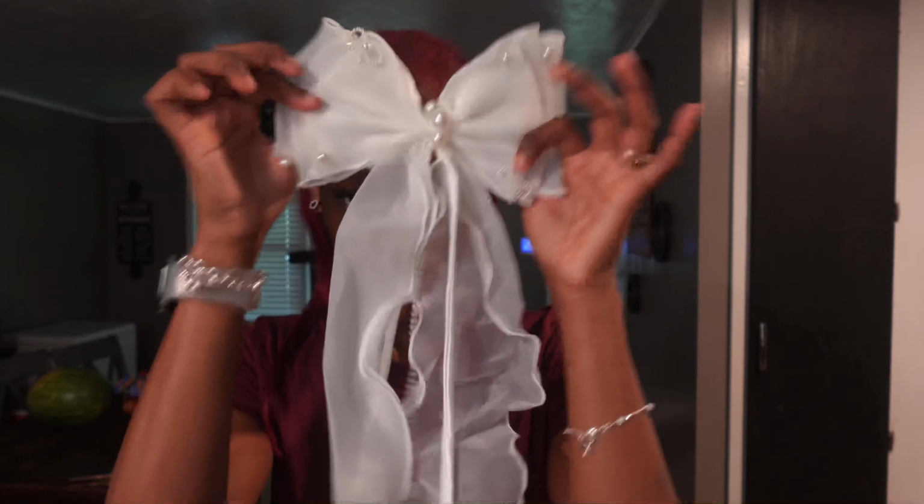And I also got me... Now this bow is so cute, you guys. So I also got this white bow. I'm gonna put them in my hair and show y'all, because y'all know how I am. I be wanting to give y'all details.